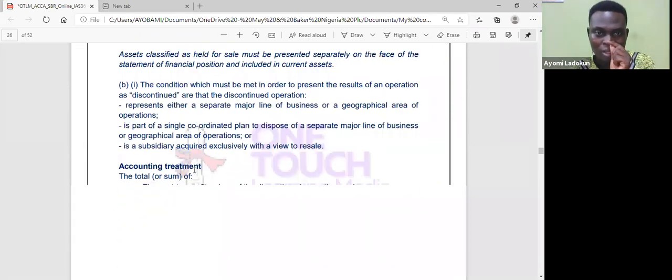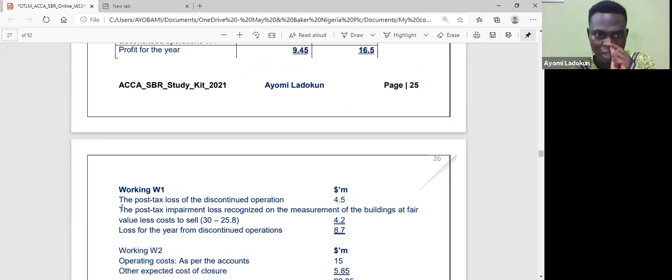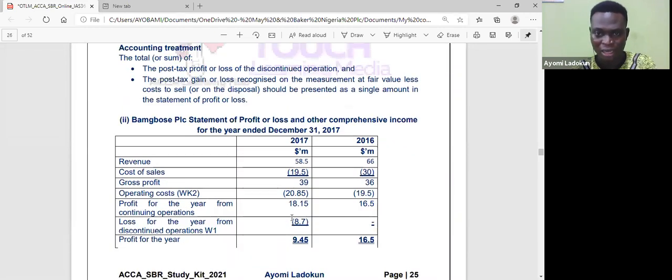So you now bring it up here. That's what we have here: post-tax impairment loss recognized on measurement. So that's 30 minus 25.8, which gives you 4.2. If you add it together, you have 8.7, and that's what we bring in as the loss for the year from discontinued operations.